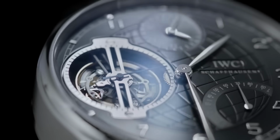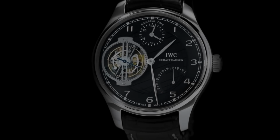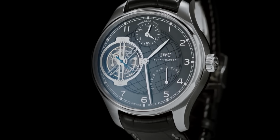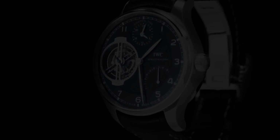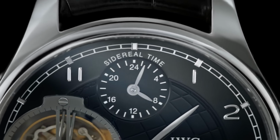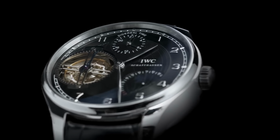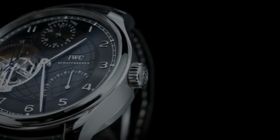The Siderale Scafusia is IWC's coolest watch. From the front, it looks like a fairly typical IWC Portuguese, albeit with the constant force tourbillon that manages decreasing mainspring torque over time. There's a power reserve and a second time zone, although not for any time zone we have here on Earth. This measures sidereal time, or star time, that is, the time it takes for the Earth to rotate 360 degrees, or once.